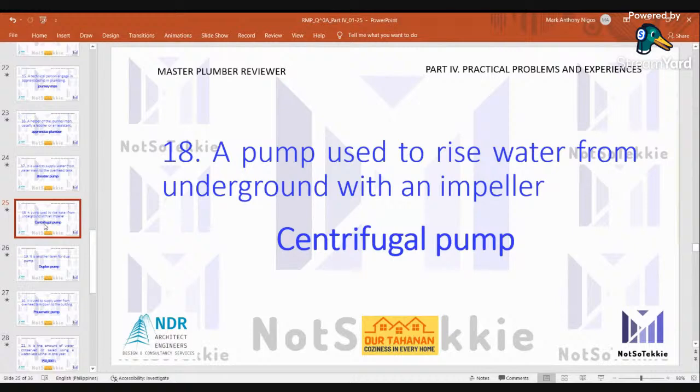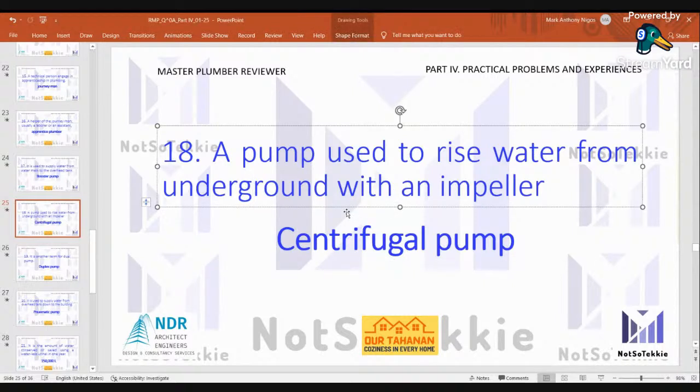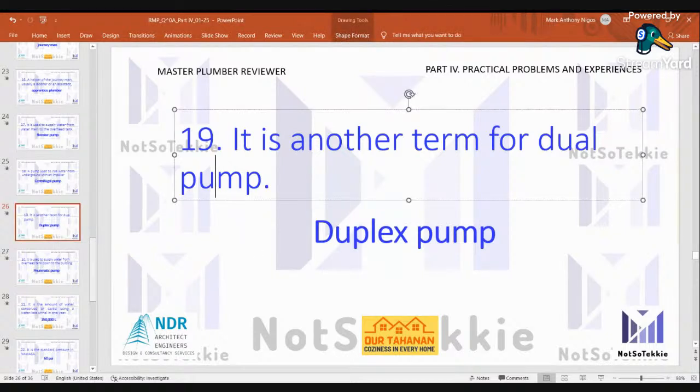18. A pump used to raise water from underground with an impeller. The answer is centrifugal pump. A pump used to raise water from underground with an impeller. The answer is centrifugal pump. 19. Another term for dual pump. The answer is duplex pump.